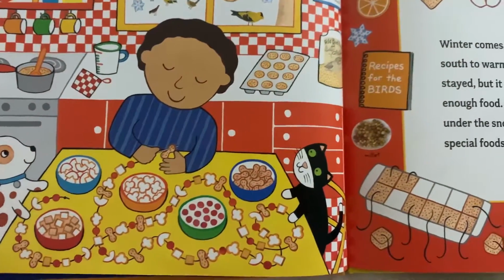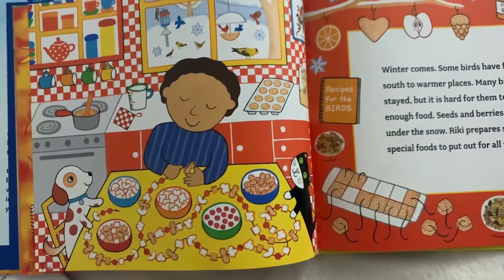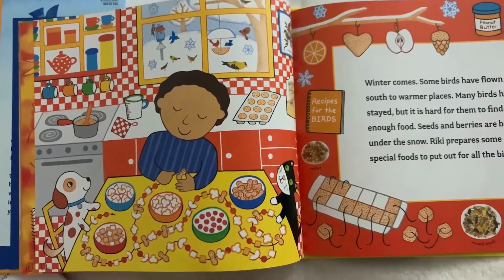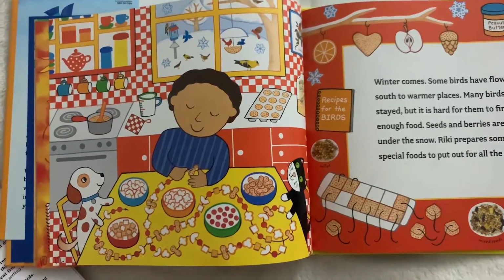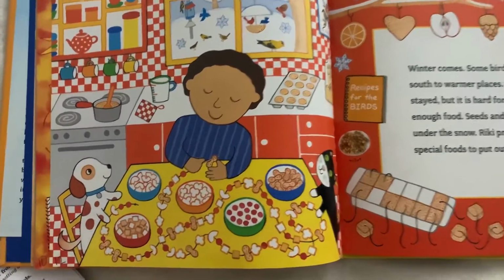Winter comes. Some birds have flown south for warmer places. Many birds have stayed, but it is hard for them to find enough food. Seeds and berries are buried under the snow. Riki prepares some special food to put out for all the birds.